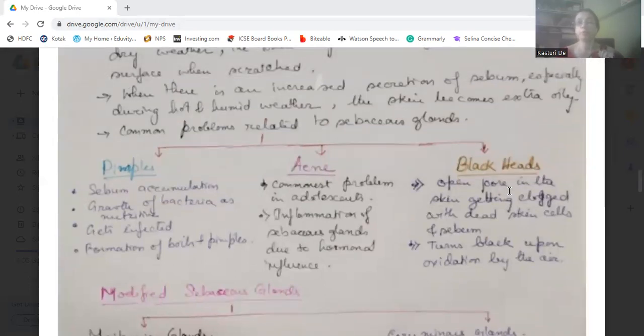Okay. Now, what are pimples? Sebum gets accumulated, and there is growth of bacteria, as this sebum is nutritive. Therefore, when the sebum gets accumulated, there is bacterial growth, which makes it infected, and this forms boils or pimples. Then acne. Acne is the common problem in adolescents. Here also there is inflammation of the sebaceous gland due to hormonal influence.